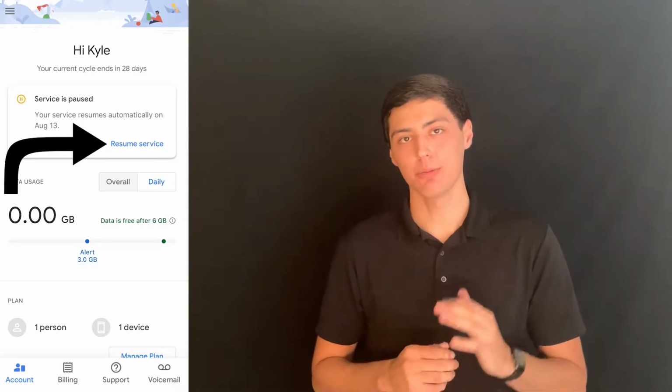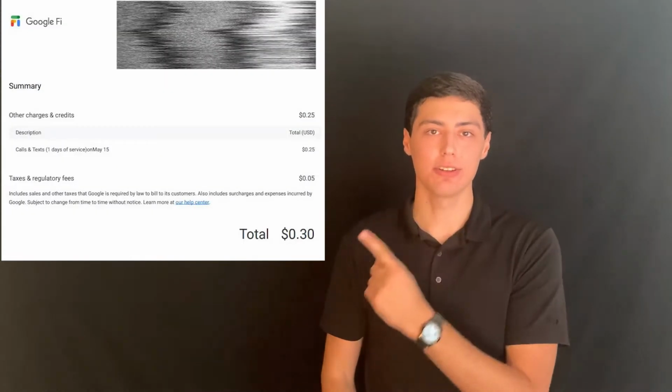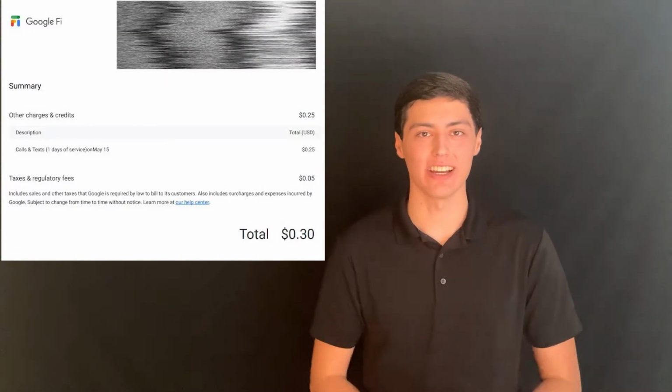The great thing about Google Fi is there's a pause button within the app that will allow you to put your service on pause at any point as well as resume it. This means if you're a savvy traveler like myself, you can only enable your Fi plan while you're traveling to make sure you have service and then put your service on pause anytime you're at home. I did test this theory once by only enabling my Fi plan for 1 day, and as you can see, I was charged under $1.